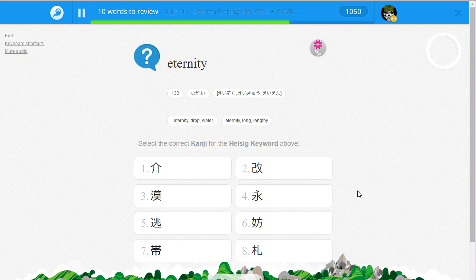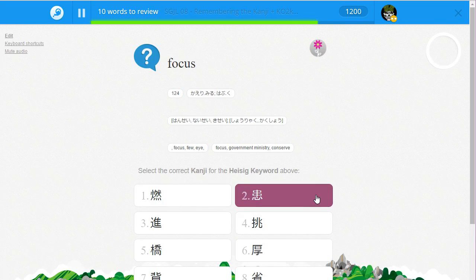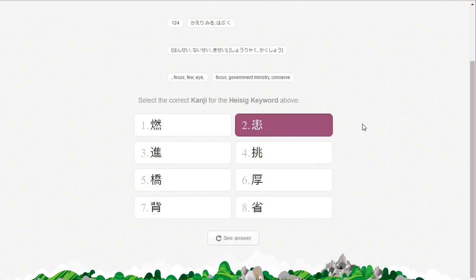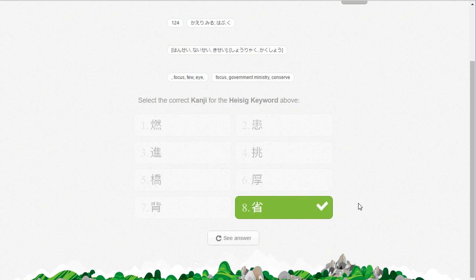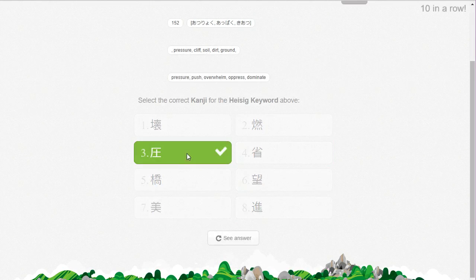Eternity, so that's like count the drops of water in a pool. For eternity, a drop of water would be in for eternity. Focus. You want a few things. Focus your eyes on a few things. So yeah, right there. A few. Nice. Pressure. So that's under a cliff, crumbles into dirt under pressure, or it'll be crumbled into dirt.